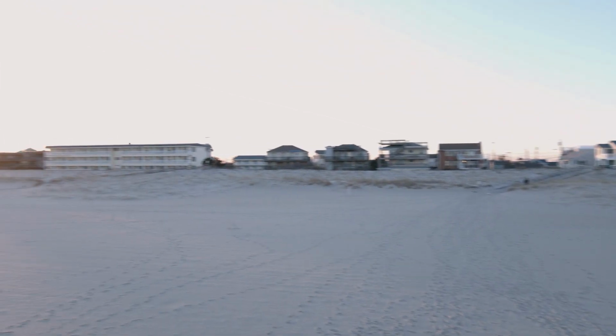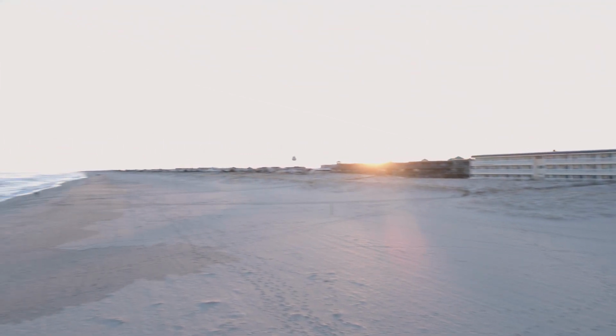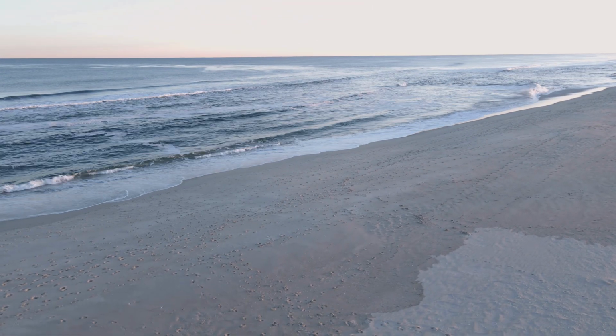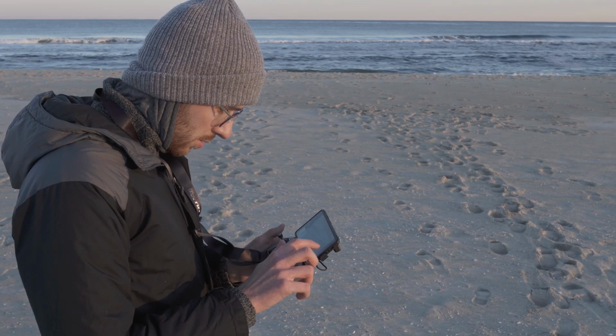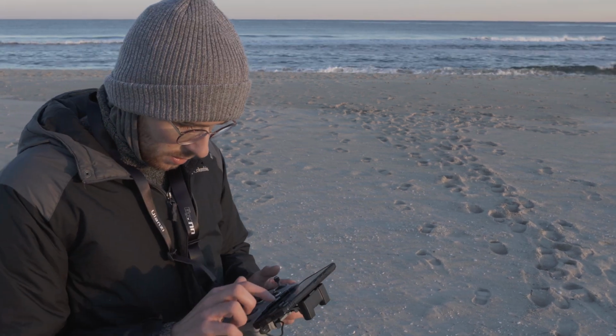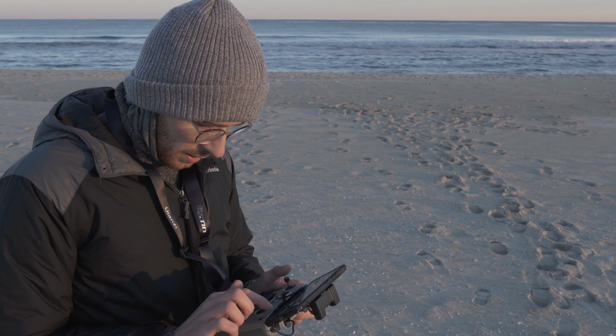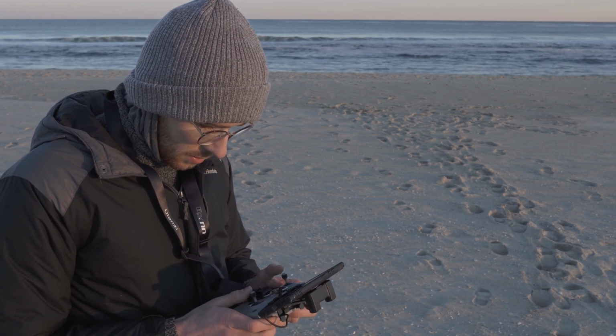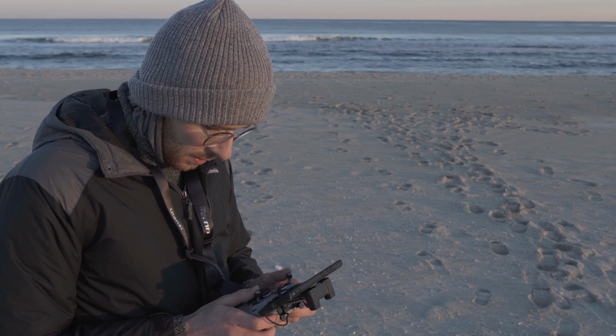Mainly what I want to do is get some of these cool shots of the beach while the sun is setting. So as you can see, I'm recording. It's a little bit too bright, so let's actually switch it into 60 frames a second. That means I can drop my shutter speed a little lower. Nice. Oh, this is beautiful. And let's have them start going.